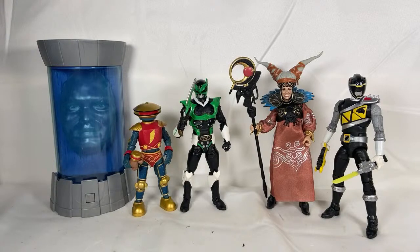They all have their flaws. We all know what the flaws are with Power Rangers in general. It's lower budget and it looks a certain way. Some of the acting is wooden. There's a lot of flaws within it, but it's kind of like a calling card, almost like an endearing thing to me at least.